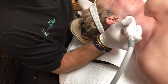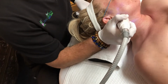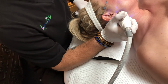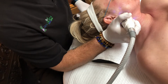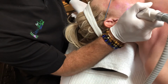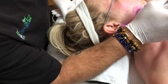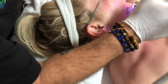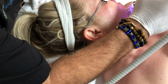And we're going to go ahead and begin her procedure right here by her ear, and we're going to move all the way up to the chin. So here we go. And I'm going to count to 3. 1, 2, 3. So the device makes a little musical noise when it's finished its pulse. And this is a 1-pass device. So we just slightly overlap. We do 1 pass. We don't have to keep going over it.